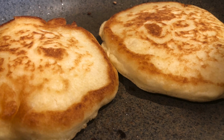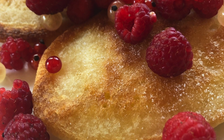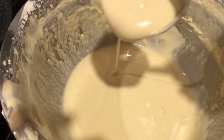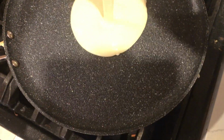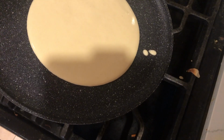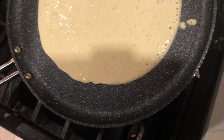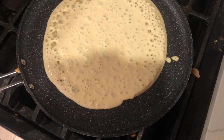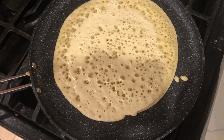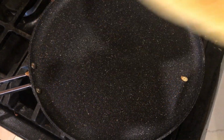Either way, these are some of the best pancakes I've ever had out of the box. They are so good, and use your imagination. There is so many ways you can top them. I've never made crepes with them before, but since we were on a roll, I thought I would thin down the last little bit of batter and try to make some crepes. And although they weren't perfect crepes, they came really close.